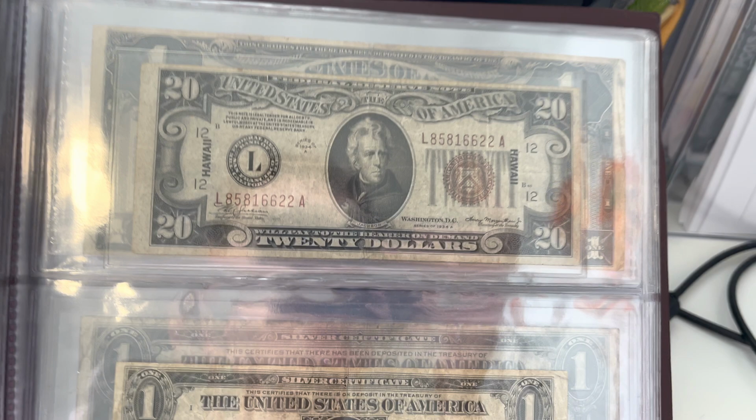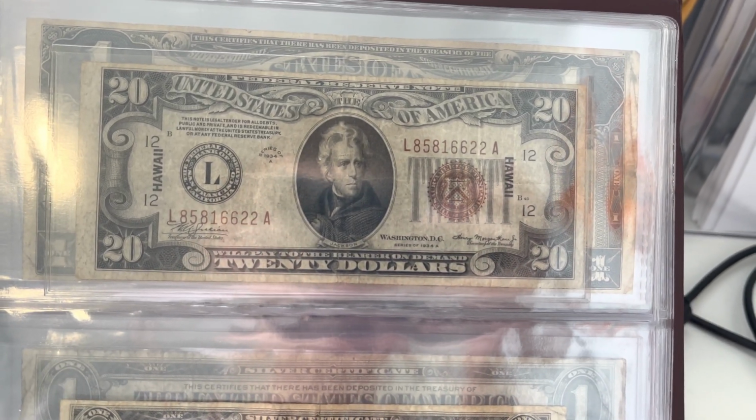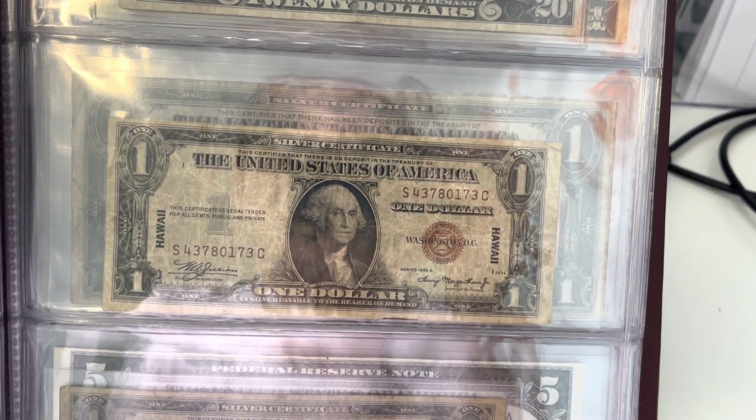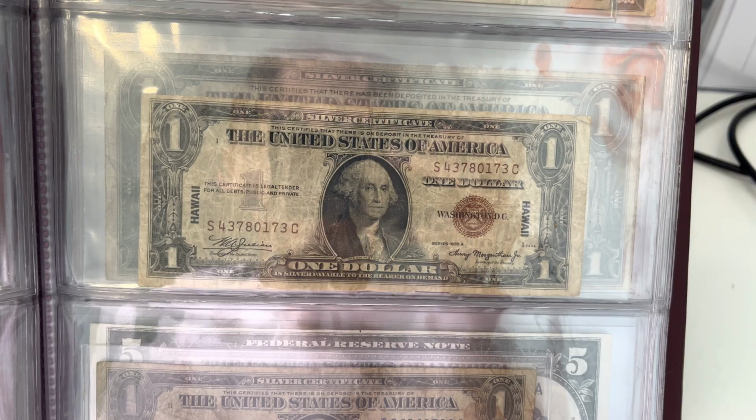Here we have my Hawaii series. I've got the $20 note right here, 1934. Here we've got the $1 note from the same year, or 1935, my bad.